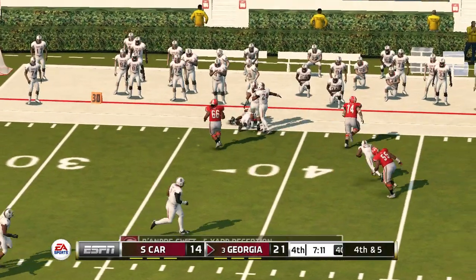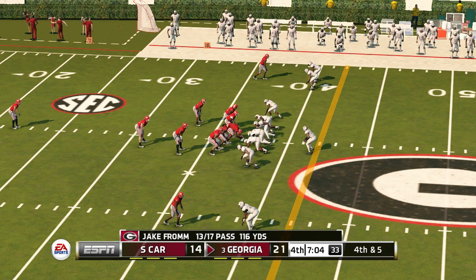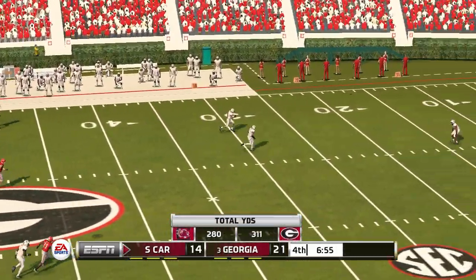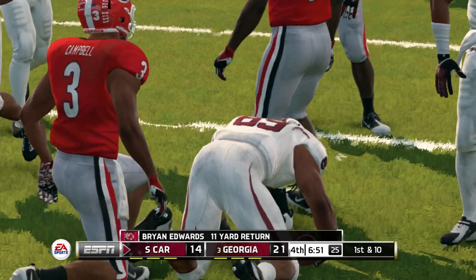Screen here, and the halfback's got it. And down he goes, around the 37-yard line. 6 yards. That'll bring up fourth and five. Edwards, the return man. Booming kick. He makes it to the 25-yard line.